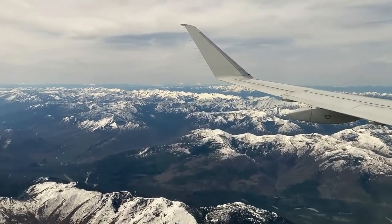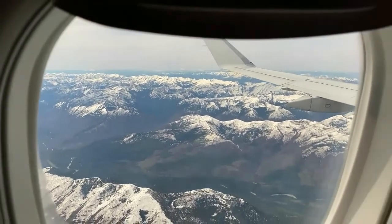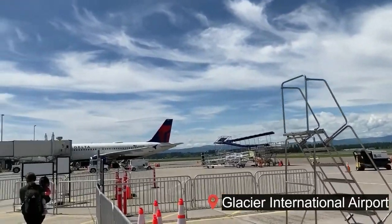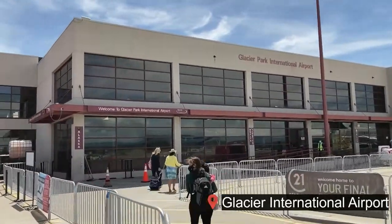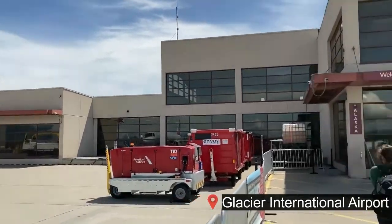The ride went quite smoothly, and as we landed at Glacier International Airport, the airport staff were quite friendly. They helped us out as they could. My husband was able to pick up the stroller, but I was able to carry her to the airport. She was kind of grumpy, but as we entered the airport, she felt okay.